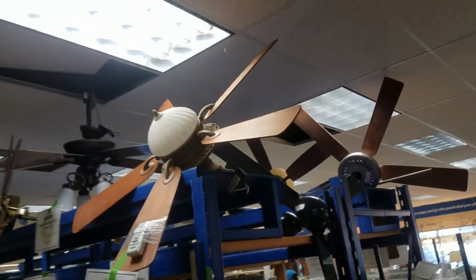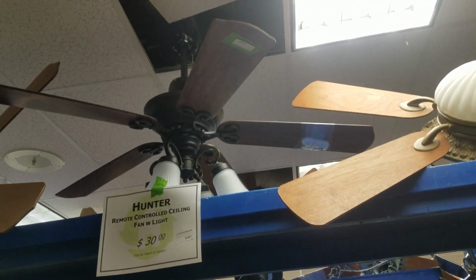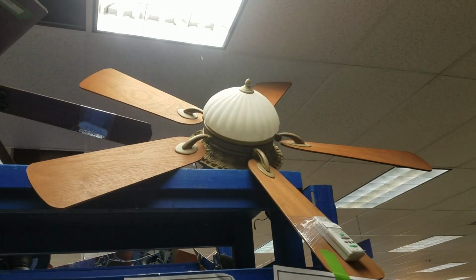This, I don't know what brand the fan is. It came with a Hunter remote kit, so we just labeled it Hunter, but I don't think the fan is a Hunter. Came in today. It looks like that Fixin fan that I put out. That came in today. That's still here.